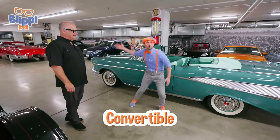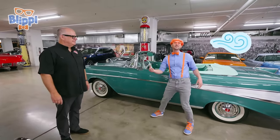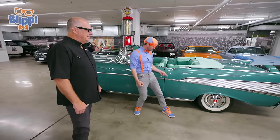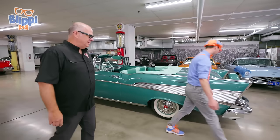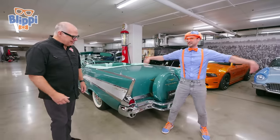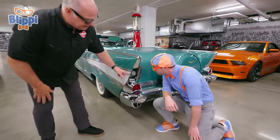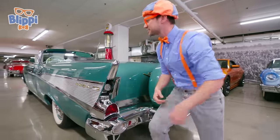You see how there's no roof? Yeah, so then you can drive along and have the wind blowing your hair. So cool. Woo, and what's so unique about this car? What I think's unique about this car are the wings. The wings? Is that this? Yeah. Wow, cool. One of the neat things about the wings is, if you open this up, this is where you put the fuel in. Whoa, do you see that? Yeah, that's where you put the fuel in. In most cars, you put it in on the side.